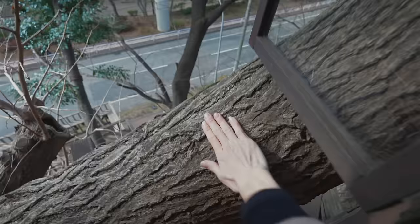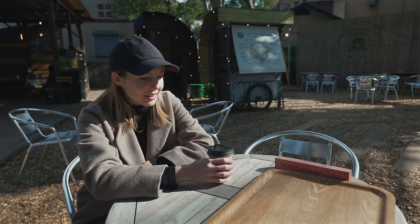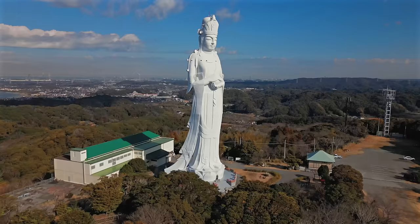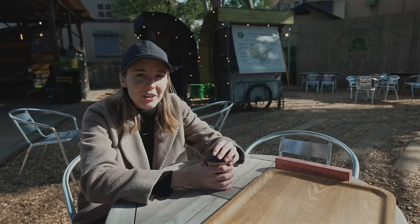Adorable. This has been lovely, actually. I've been very, very surprised at the variety of things that I've seen and just how lovely they've all been. Yes, this is the end of my trip around Chiba.